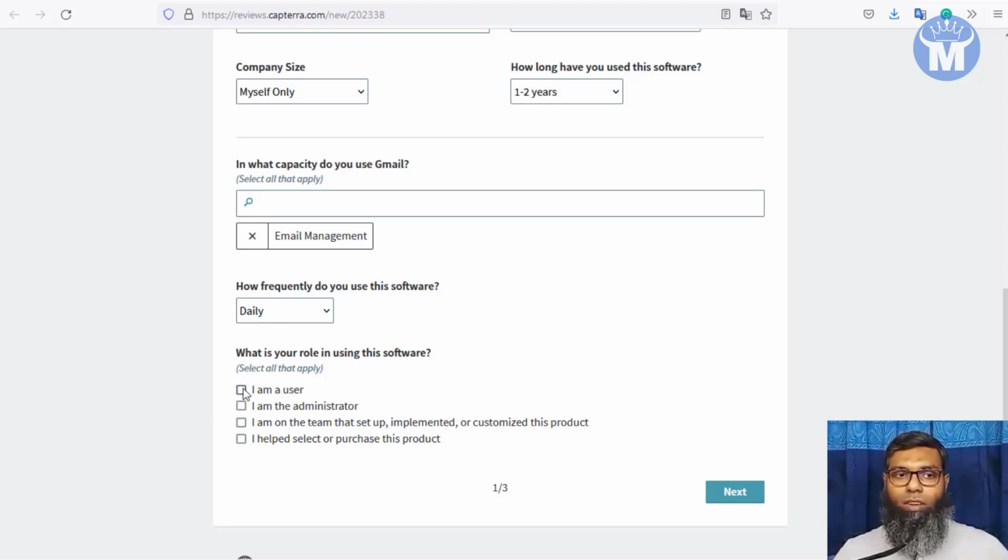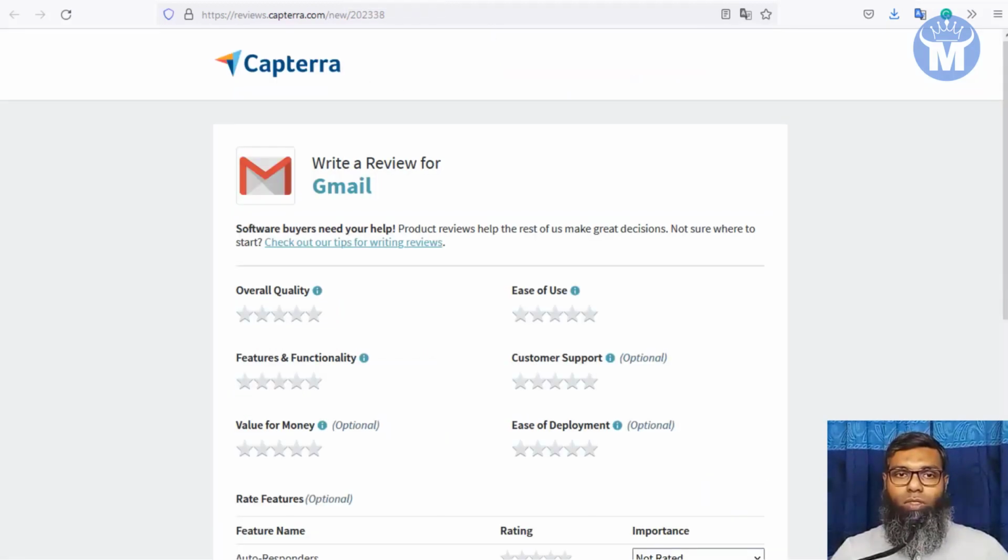So I click on I am a user. What role do you have with this software? You are the user, so I am a user, and hit next. It will go to the next field.